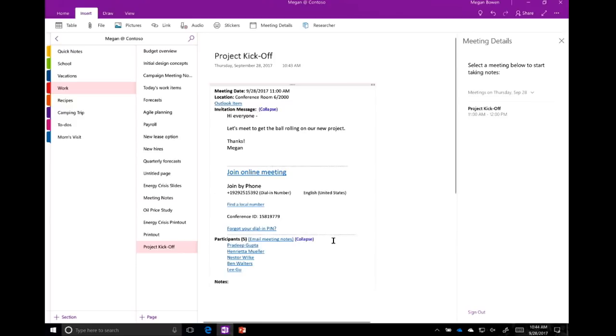And what I think I like the most about this is I can see all of the participants. Now, this is really helpful when you're in a meeting with folks you don't know as well, because it links their Outlook email to this. So you can see who they are, what team they're on, and how you need to address the situation.